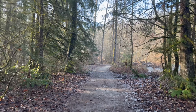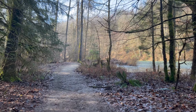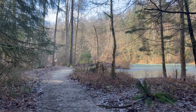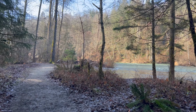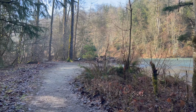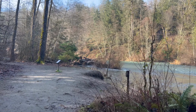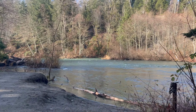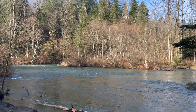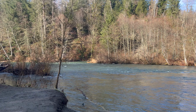So I went back to that T at the Sultan River and made a left. There's a lot of points where you can get right down to the river and view it. Going to the left, they seem a little more easily accessible. Where it really just opens up. Wow. This is what we were meant to do with our days.